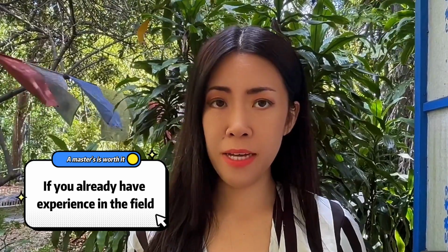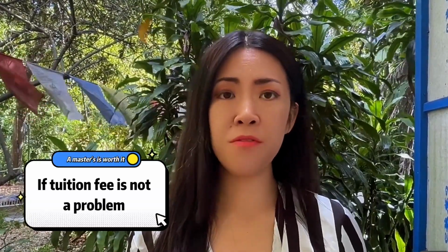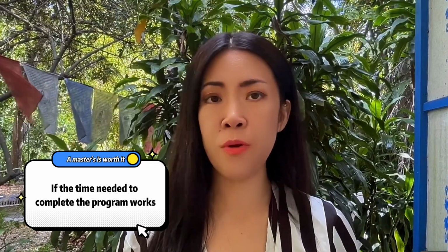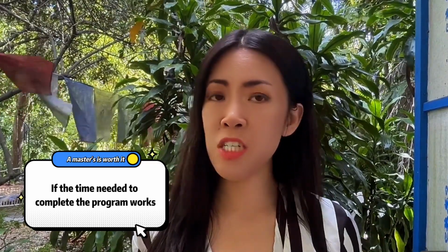It's worth it in the following scenario. First of all, if you already have experience working in UI/UX design, and second, if tuition fees for a master's program hovering around $50,000 or higher is not a roadblock. And third, time needed to complete the master's program, usually 1 to 2 years, is not an issue for you. And in addition to having worked in UI/UX design, you'd also like to specialize in certain UX disciplines and get into a management role in the future. If you meet all of these criteria, it's worth it.